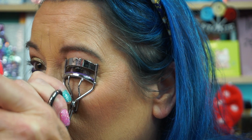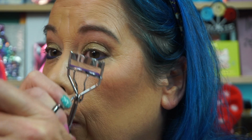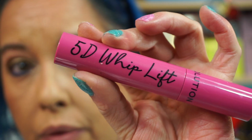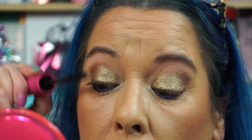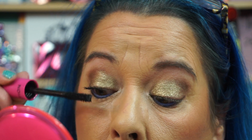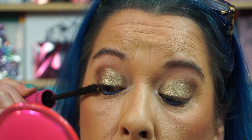Right. That purple lashes. We're going to use that Makeup Revolution MOTD or whatever it's called. Alright, Revolution 5D Whip Lift. I didn't like it the first time I used it, but that's what I get for putting it on at 7 o'clock at night also. I don't know if that had anything to do with it. But then I wore it the other day and it was fine. Can't necessarily go by a first impression.